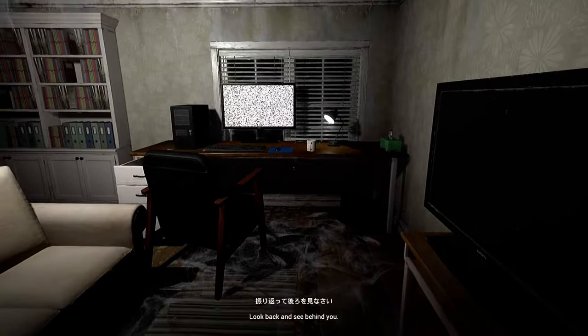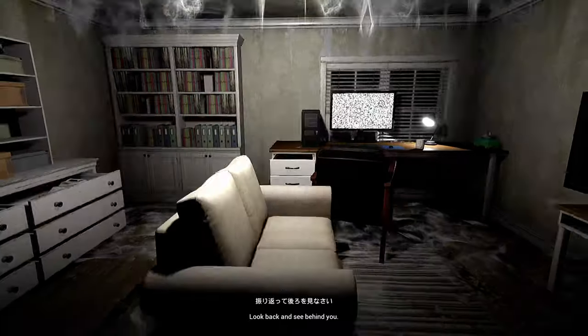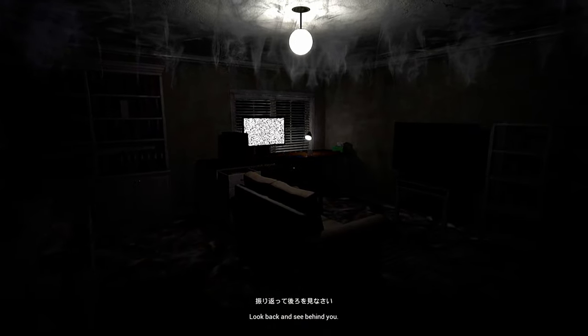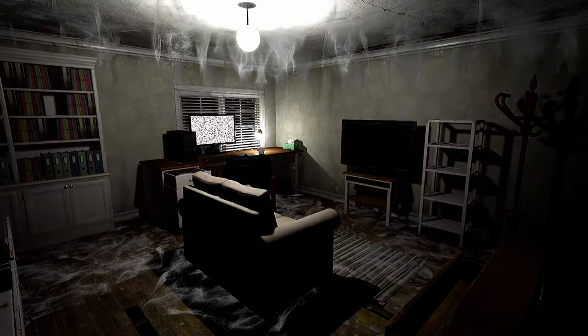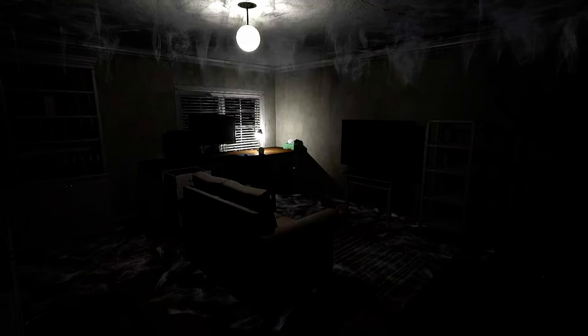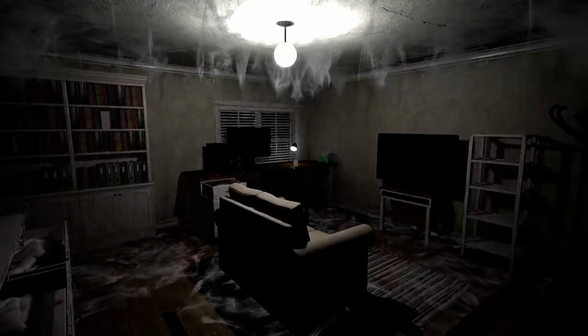Look back and see. Behind you. Look back. And see. I'm not. My back's to the wall. Behind. I'm not turning around, look bro. Look back and see. Behind you. Nope. Look back and nope. See. I'm not doing it. Behind. There's a wall behind me. Look back and see. There's a wall behind me. I'm not the kind of guy to look behind me. It's just not me.